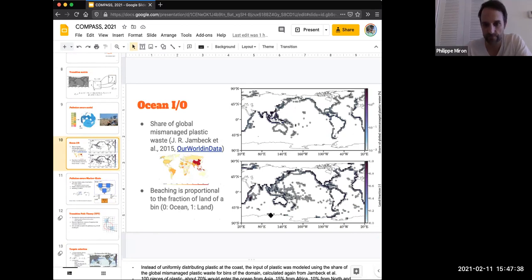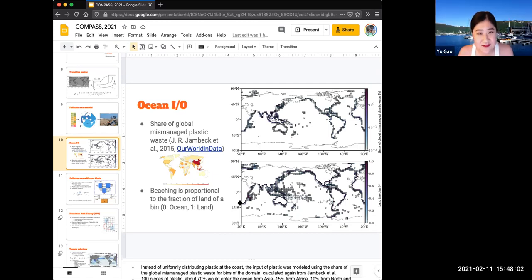This is one of the negative points, because if you look at the beaching, which is the bottom plot here, it's only proportional to the land fraction. But if we don't have drifters that go close to land or close to ice in Antarctica, we don't have the beaching that is modeled over there. So it's possible that it's higher in this region. Yeah, okay. That's something we should have pointed out.